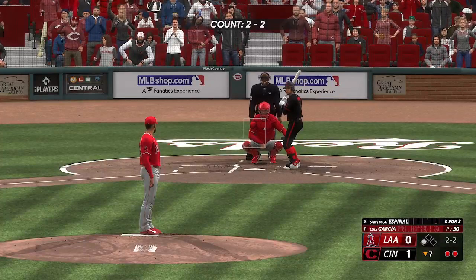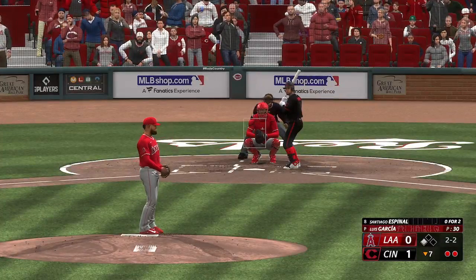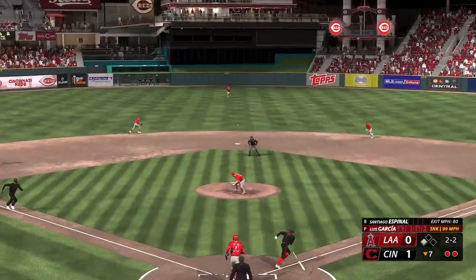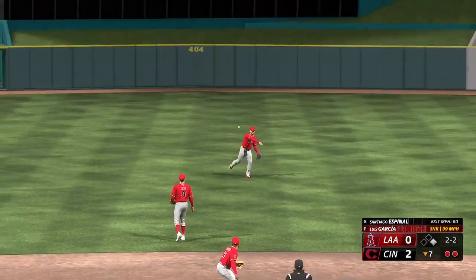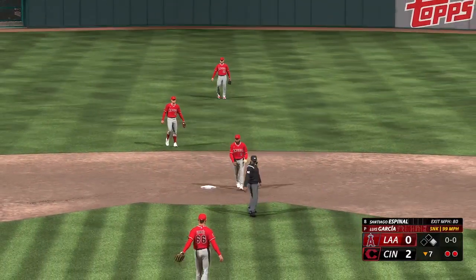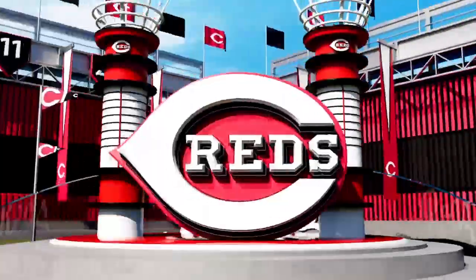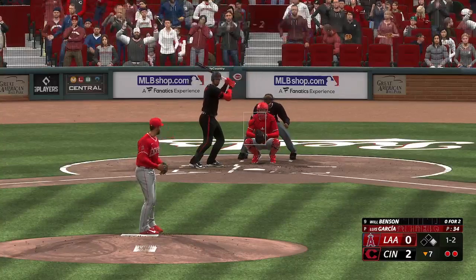Santiago Espinal, the next to hit for the Reds. That one back up the middle, and it gets through. Runner from third comes across. It's 2-0. Picks himself up an RBI. Really nice job staying up the middle with his approach. He didn't try to do too much with the pitch, just shot it through the infield.